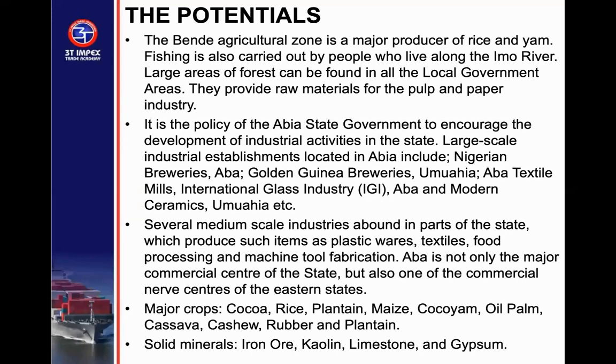In the policy of the Abia State government to encourage development of industrial activity in the state, large-scale industrial establishments located in Abia include Nigerian Brewery, Golden Brewery, Guinea Brewery. In Umuahia, we have Abia Textile Mill, International Gas Industry. Several medium-scale industries abound in the state, which produce items like plastic wares. How much of the export of this is being explored? Plastic wares, textile, food processing, machine tool fabrication.